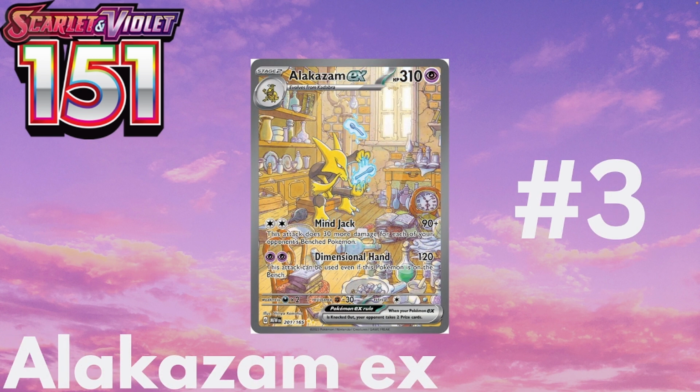What is getting into the top 3 is going to be the Alakazam EX. This card is absolutely beautiful. I love everything about it. It looks like he's trying to master his abilities and stuff like that. He's playing around with the spoons. He looks absolutely sick to me. This card is phenomenal. Look at the detail on it.